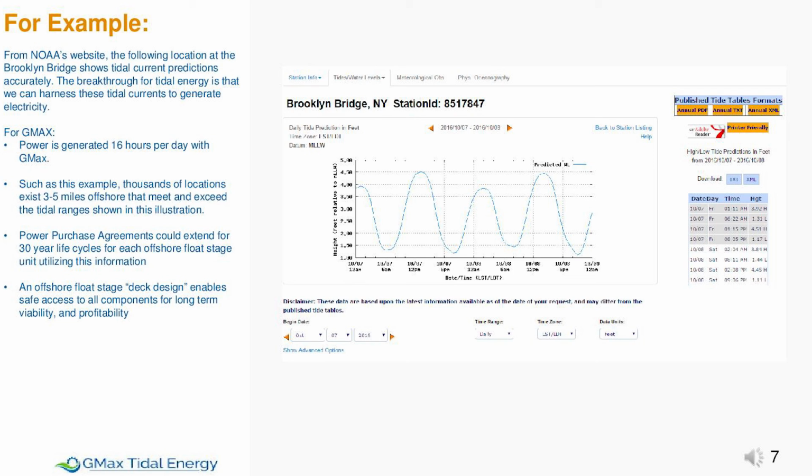Effectively harnessing this immense force enables the following benefits for GMax. Power is able to be generated 16 hours per day, predictably. Such as this example, thousands of additional locations exist 3 to 5 miles offshore that meet and exceed the tidal ranges shown in this illustration.